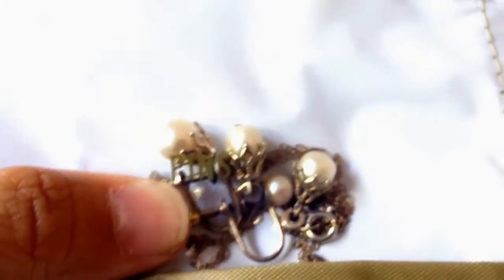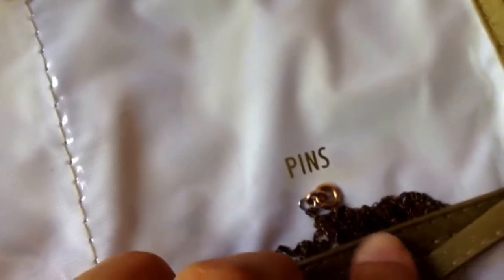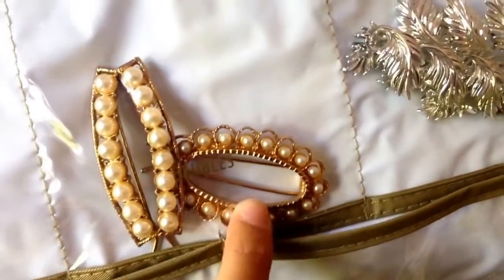And then these, I believe, are gold tone dangle earrings, but the pearls in them are real pearls. So I got that. And just a gold-filled necklace right there. And this hairpin's cool because it's made in France. It's marked on the back. Let's see if I can open it. But right there, made in France. Oh, that was cool. And then I got these two vintage hair clips as well. They're not marked.